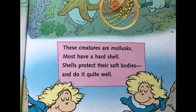These creatures are mollusks. Most have a hard shell. Shells protect their soft bodies and do it quite well.